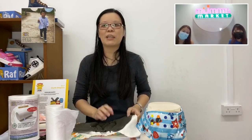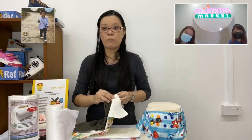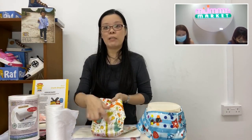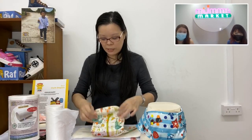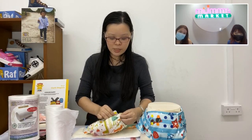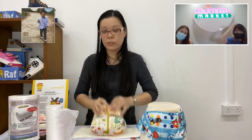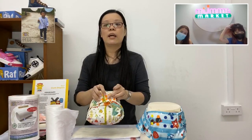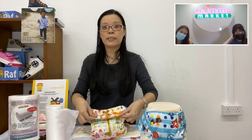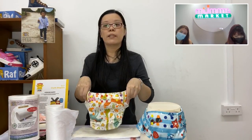For our cloth diaper, we actually designed this to be from newborn until 3 years old. If you see the buttons here, there are so many buttons. Turn it down like that, and this is the newborn size. That's why once you get the cloth diaper, it can be worn from newborn until 3 years old. This is a small size, then you can adjust to a medium size and a large size until very, very big.